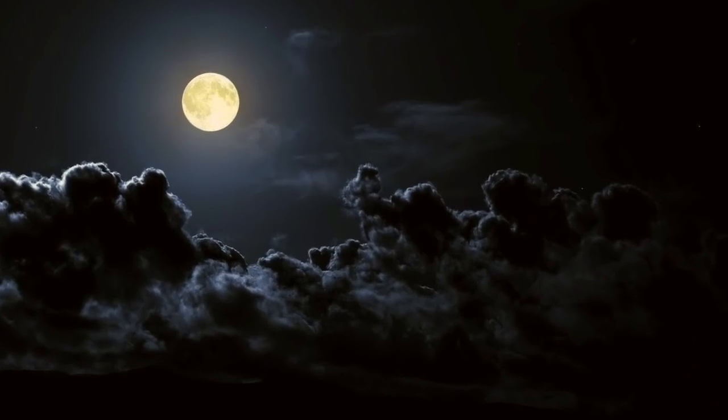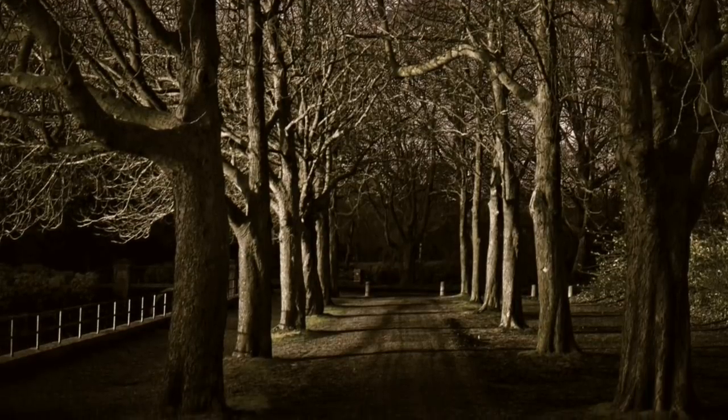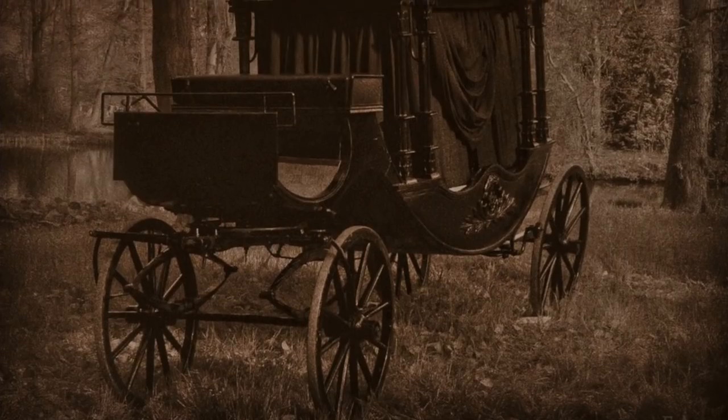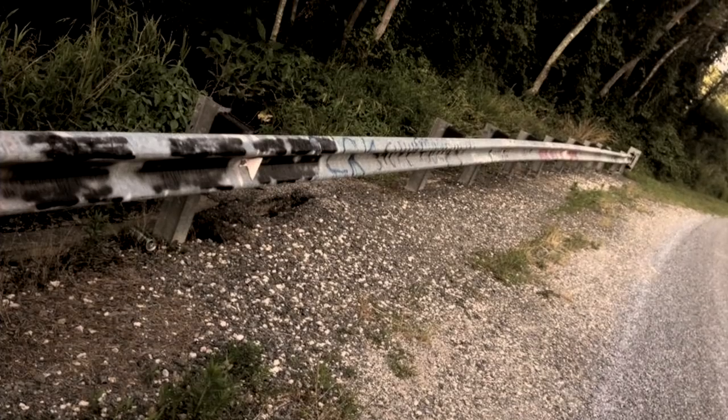Alright, let's move on to the legend of Old Maggie's Bridge. This story really freaks me out, and it's actually a very tragic and sad story as well. One night, almost 200 years ago, a pregnant woman named Maggie Bloxam was traveling back to her home. Her horse spooked, and her carriage was flipped into a shallow creek, and since, she has haunted the bridge.